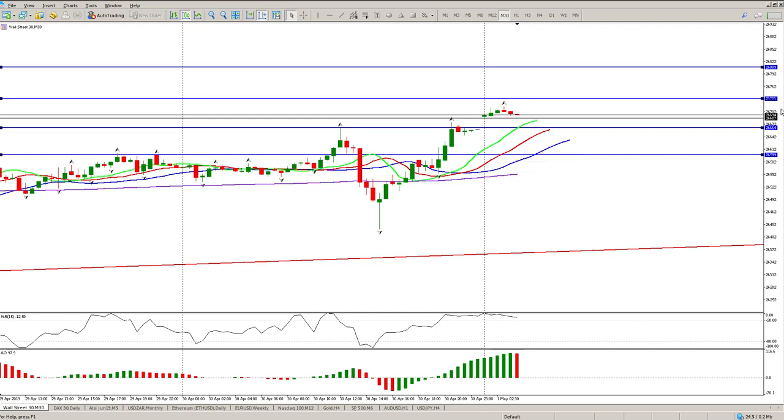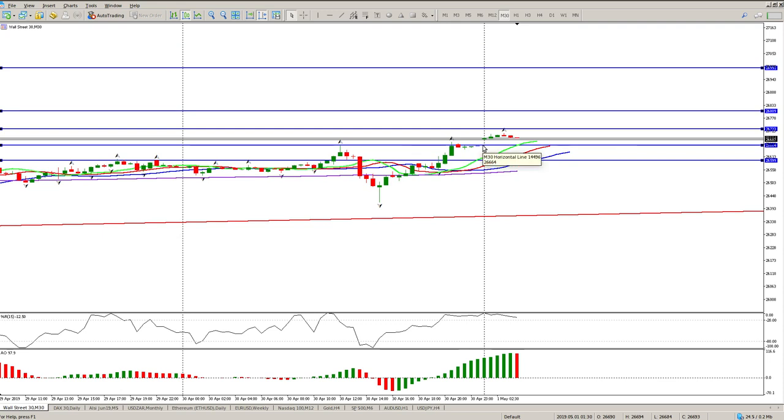Okay, so yeah, buying at 26,660 or 26,600, looking to take profit. I would expect 26,730 for the sellers to step in before the market opens, and I also would expect 26,809 to act as resistance, and then the very last area of resistance will be 26,891. Okay, so those are the areas that I expect the sellers to step in.